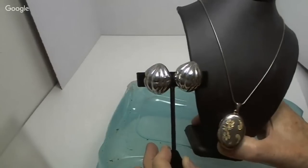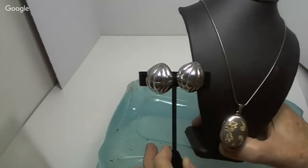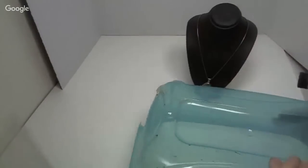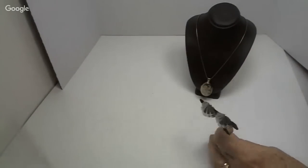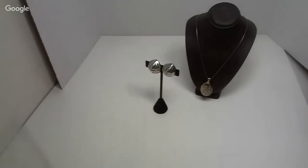Two pieces in this lot, guys. Sterling silver earrings. They are clip-on. Clip-on sterling silver earrings are money in the bank. Anytime you list a clip-on, you're going to sell it. When you list a sterling silver clip-on, you're going to sell it for more. And of course, we talked about the collectability of the lockets. Very, very collectible. Here comes Sophie at 30.